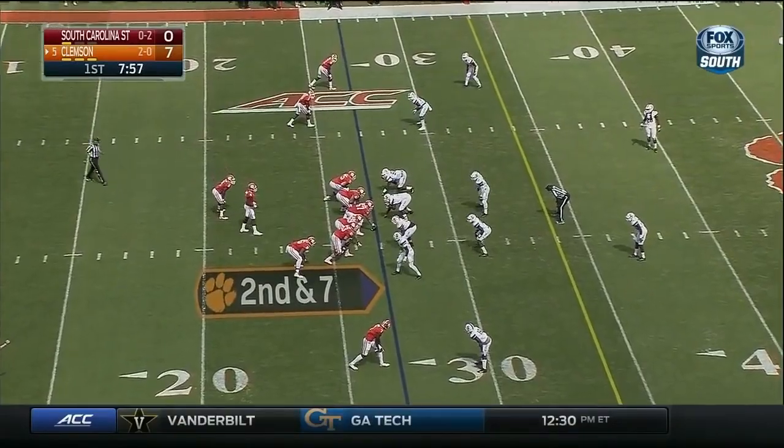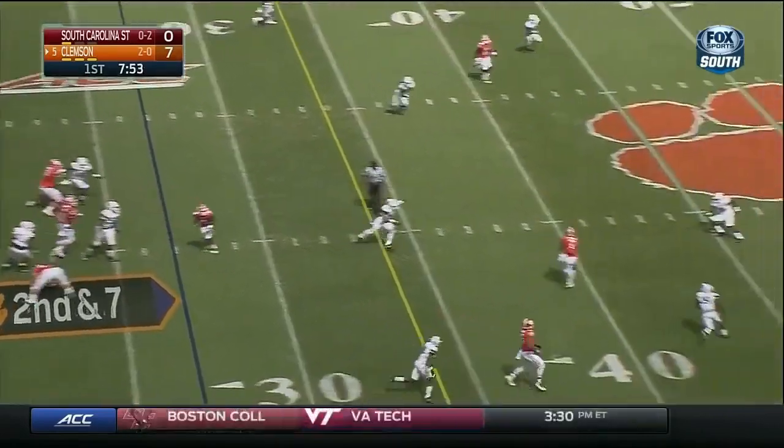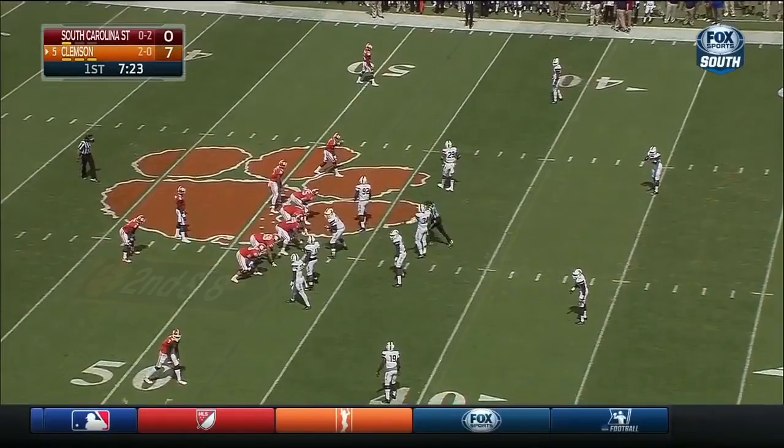Gallman's already got 20 yards on 4 carries. It's second down and 7. And Watson to throw. He's 5 for 5. And on cue, here's Williams to midfield for the first. Watson will take that all day long.